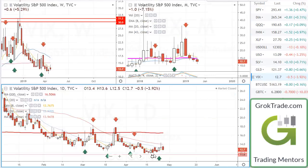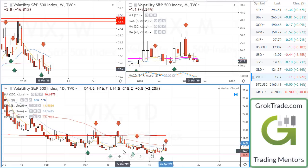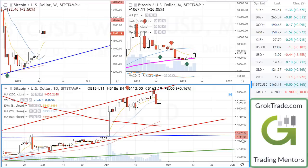VIX fear, I'm going to put a sell on it. Had a buy on it. Now it's got a sell. There's just no fear in the market, guys. I mean, we're below 13. Are you kidding me? Below 13? There's no fear in the marketplace.